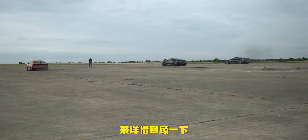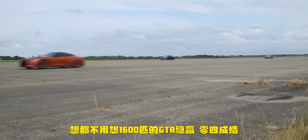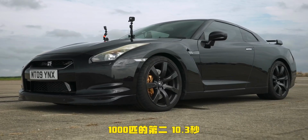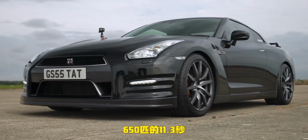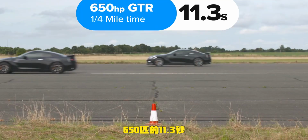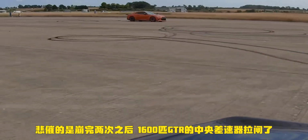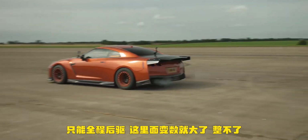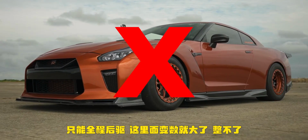So then what exactly happened? Well, the 1600 horsepower GTR won, unsurprisingly, completing the standing quarter mile in 9.2 seconds. The 1000 horsepower GTR came second with a standing quarter mile time of 10.3 seconds, and the 650 horsepower GTR took 11.3 seconds to cross the line. Unfortunately, after we'd run our drag races, the central differential in the 1600 horsepower GTR failed, so it was only running in rear-wheel drive mode, which was a bit sketchy, so we had to retire it.